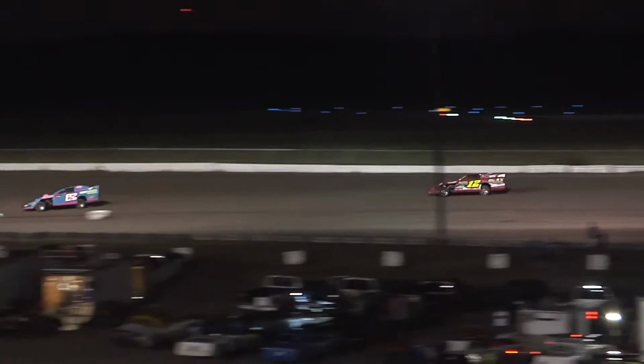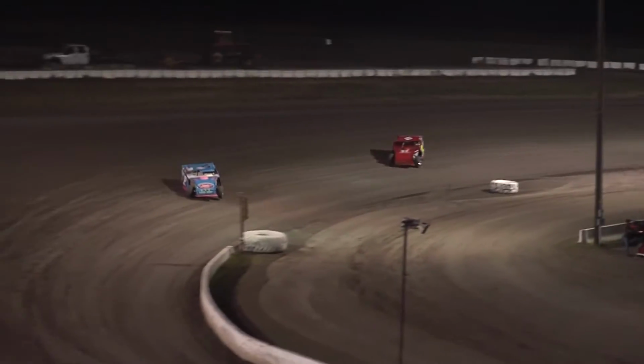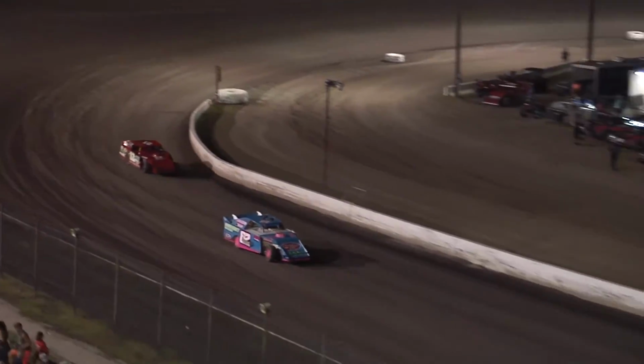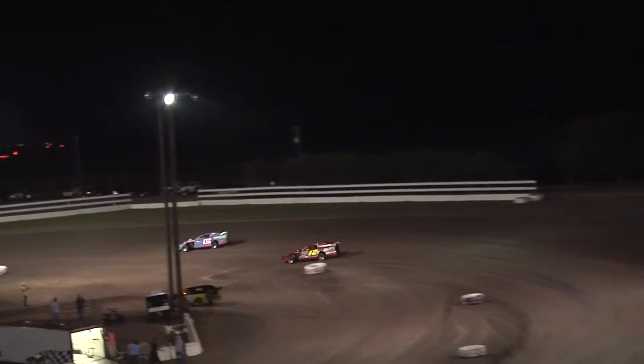Two laps to go. White flag in the air for the 82 of Max Eddie Thomas. Two car race as they go into turn number three.